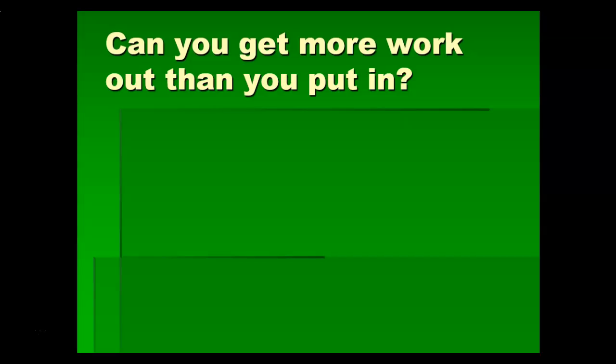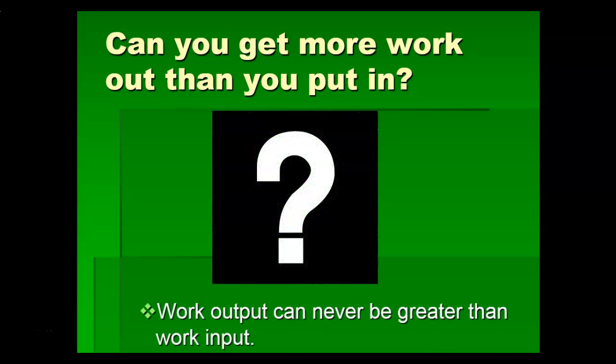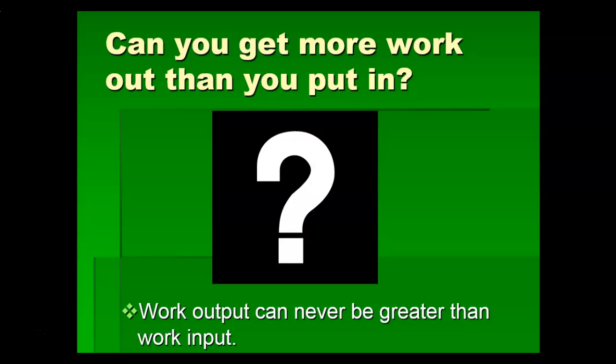Can you get more work out than you put in? Work out will always be less than work in because of the efficiency of what we're transferring the work through, right? You understand? So we never get out as much as we put in. Work output can never be greater than work input.